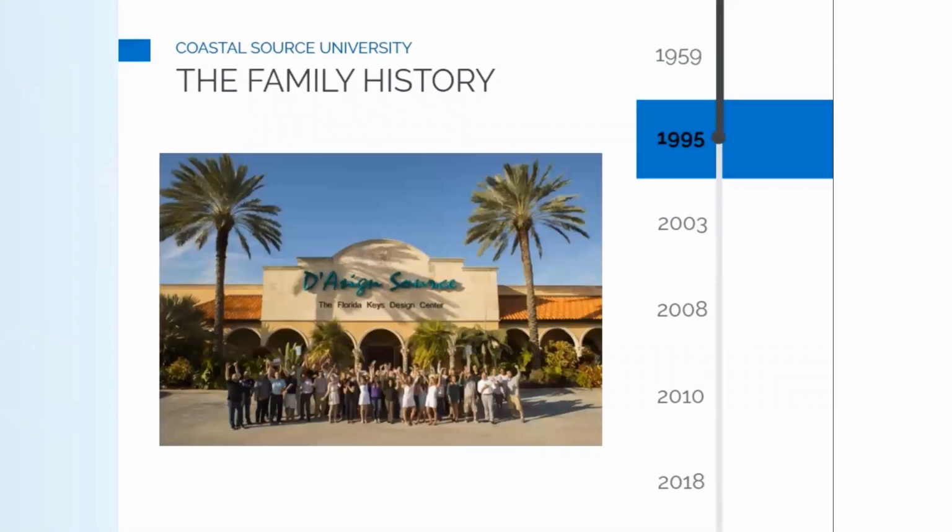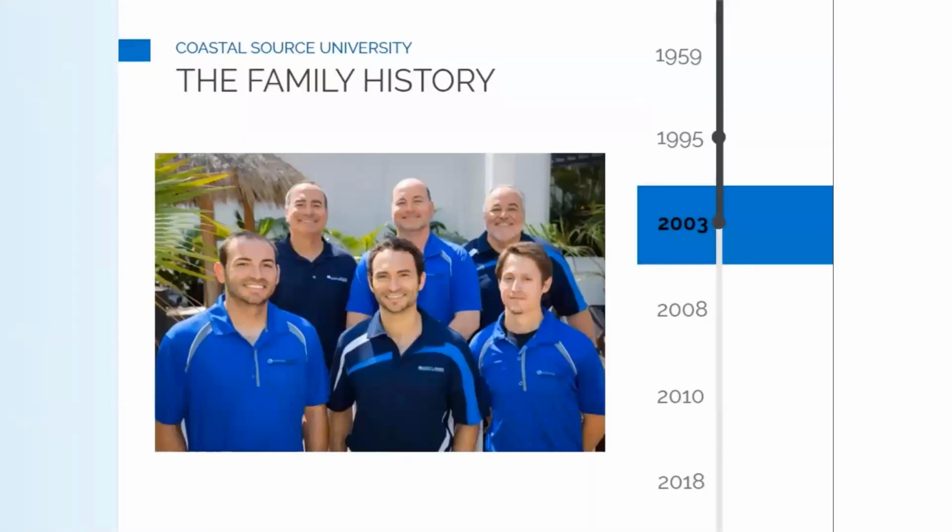In 1995, all our divisions came together to form Design Source, a one-of-a-kind turnkey company that specializes in ground-up architecture, construction, and maintenance of large estate properties and small tropical resorts. We're so fortunate that our third generation is now working in the company.